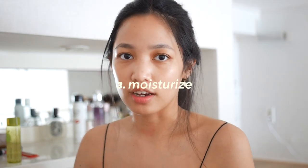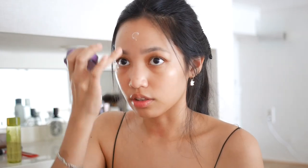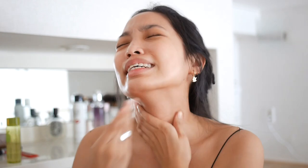And then after SPF, I just go in with a moisturizer. I don't have a daily moisturizer, so I just use the same one I use at night, and that's the Innisfree Orchid Enriched Cream, and I just put a tiny bit of this just because it is pretty thick. I put that all over my face, just a tiny little bit. Oh, I don't remember if I put SPF on my neck. I'm just gonna put it just because I do not want my neck to age, please. Yeah, I don't have a daytime moisturizer.